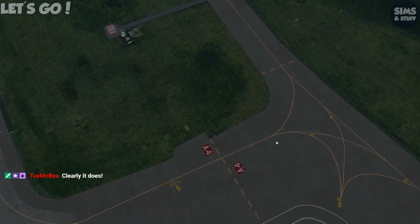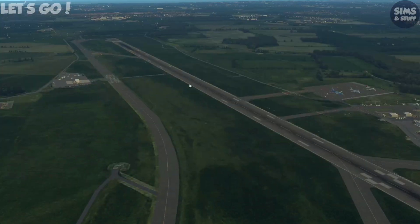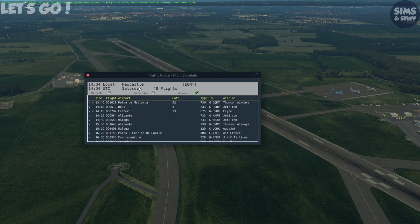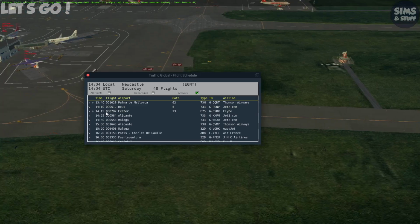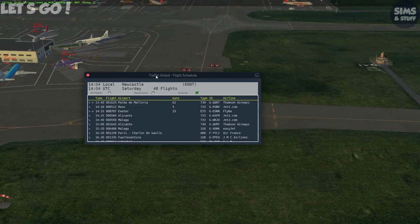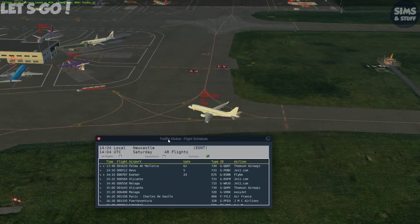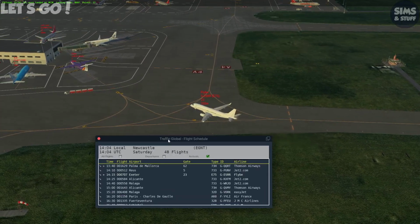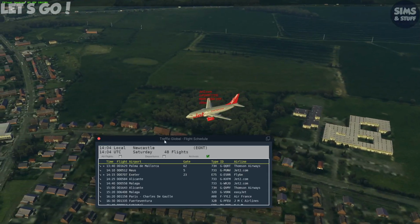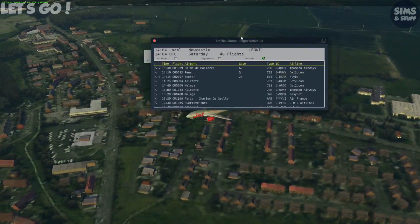So this Flybe will already have its gate assigned. Traffic global, flight schedule, arrivals. So Flybe from Exeter, is that the one? Yeah. So he's going to gate 23. So it's already set where he's going. And then that's the one coming in now. That's that Jet 2 that we just followed.